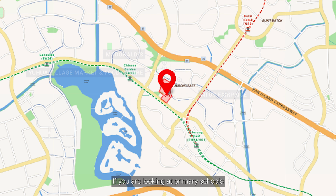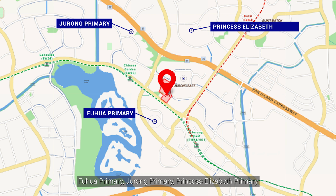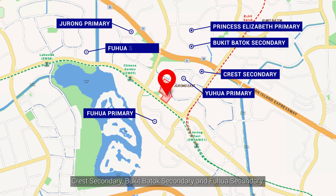If you're looking at primary schools, then these are within 1 km radius: Fuhua Primary, Jurong Primary, Princess Elizabeth Primary, Yuhua Primary. Secondary schools within minutes of drive include Crest Secondary, Bukit Batok Secondary and Fuhua Secondary.